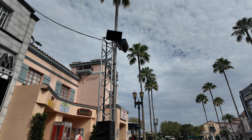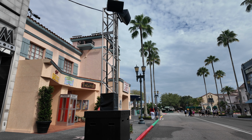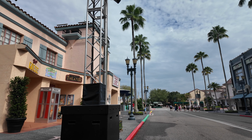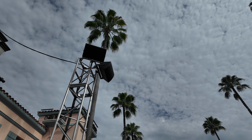Obviously, we see they did add the speakers for the zone. There's at least, I think, 2 of them in that zone, but other than that, I don't think we're going to see much on the construction side. And that is a look at some of the Halloween Horror Nights construction.